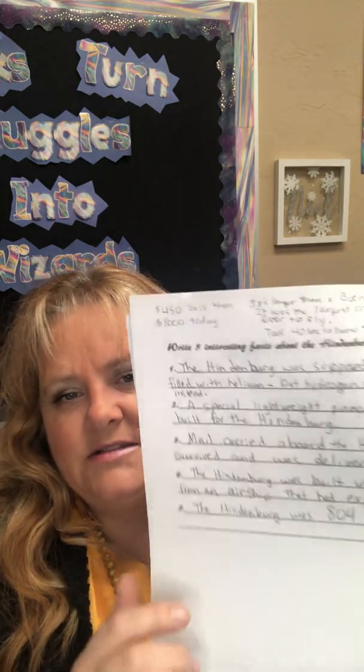Okay. The Hindenburg was 3 times longer than a Boeing 747. It was the largest aircraft ever to fly. Okay, that's mine for today. Okay, so anyway, that's what you need to do. Finish your story. Do your 5 interesting facts about the Hindenburg, and then you need to do an illustration of whichever one you think is the most important to you, the one you like the best. I didn't draw mine on here yet because I just do examples for you. Okay, so that's that. So your word nerd word, which is vast, and then your Hindenburg story and that.